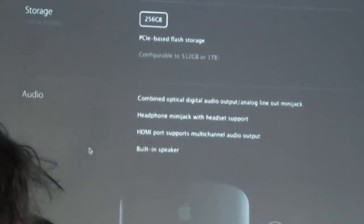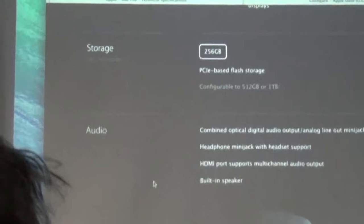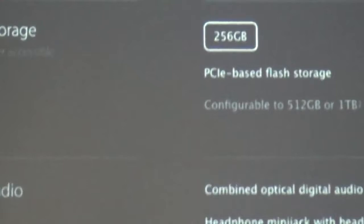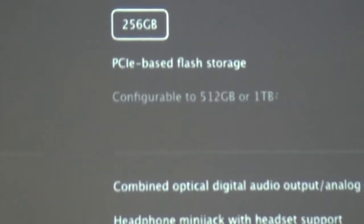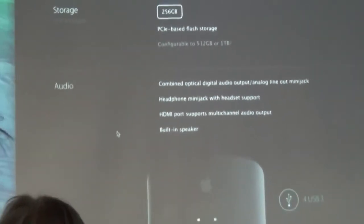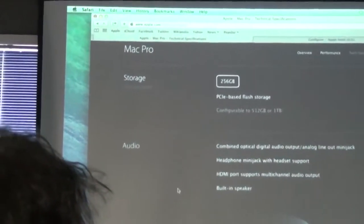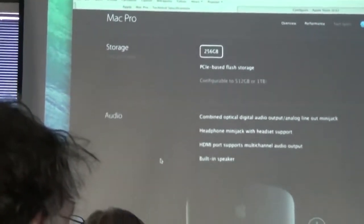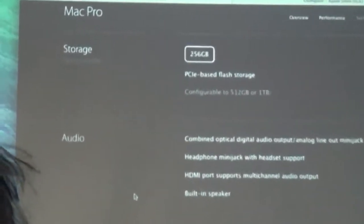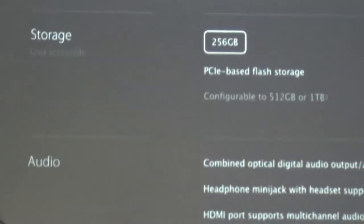So storage-wise, Apple's got the flash drives from 256 to 1 terabyte. Again, we know that you're going to have your core OS and applications here, and all of your content is going to reside on those external drives. We're seeing quite a few manufacturers now highlighting the fact that they're supporting Thunderbolt. It promises, at the top end, to really do it at a very high performance level, and you will see that quite a few vendors have adopted Thunderbolt interactivity.